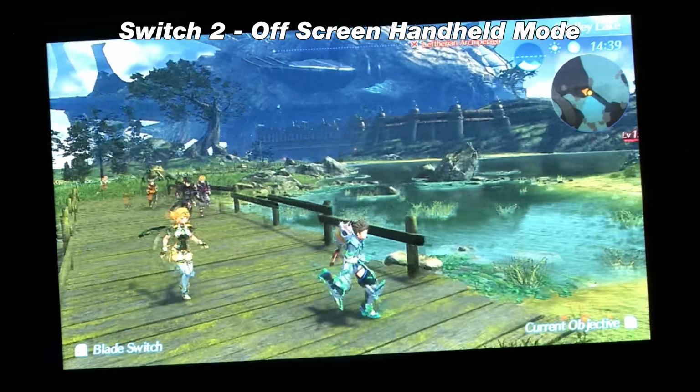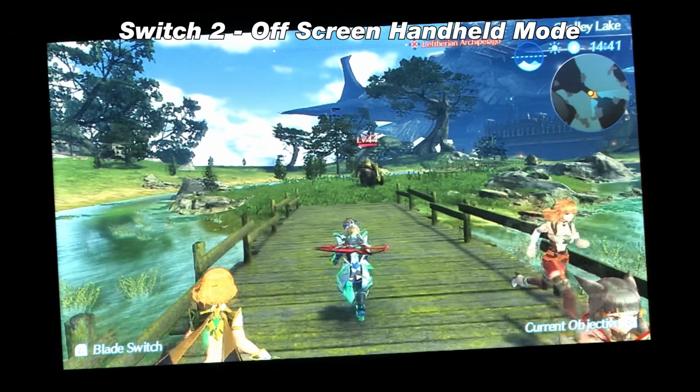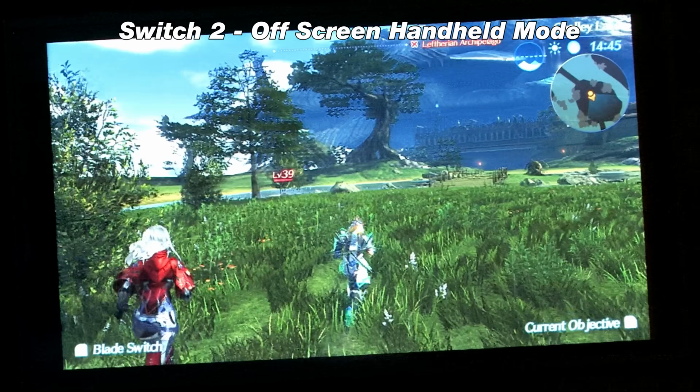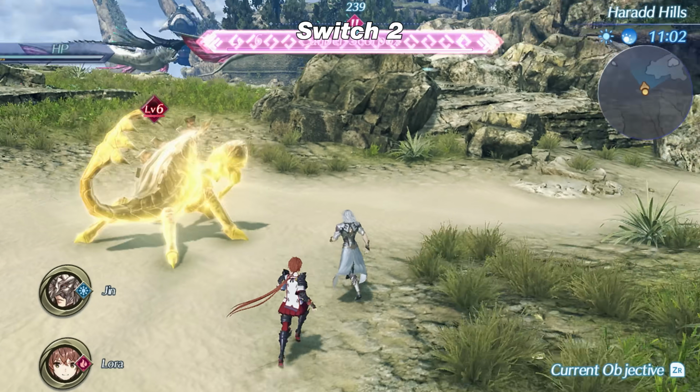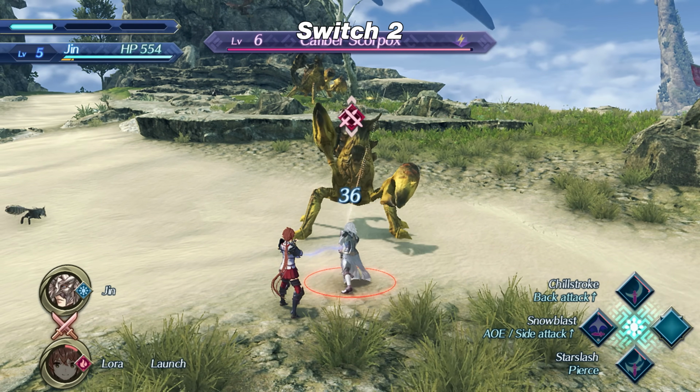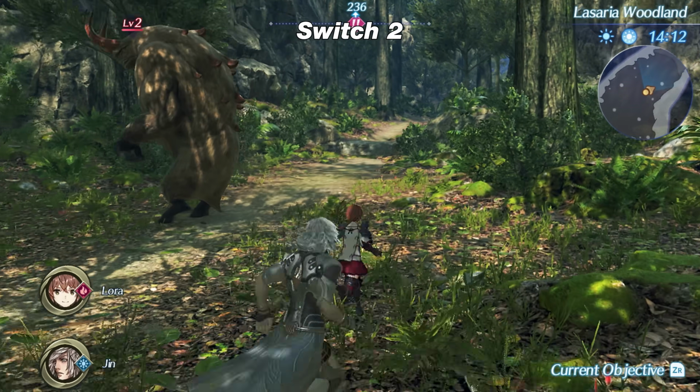Given what this game is trying to do, running it at a higher resolution and removing the sharpening filter would be transformative, and it would likely hold up as a native Switch 2 title. The story for its expansion, Torna the Golden Country, is the same, 720p docked, 576p handheld.